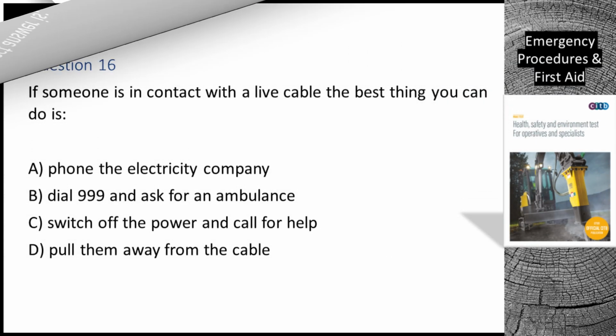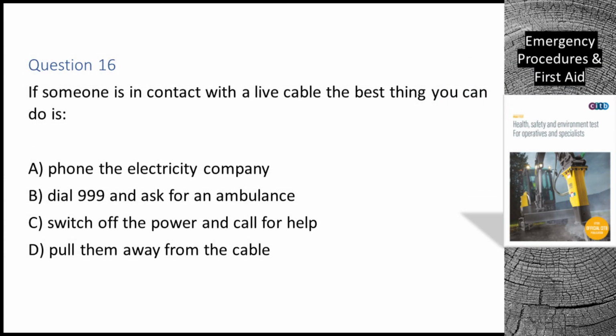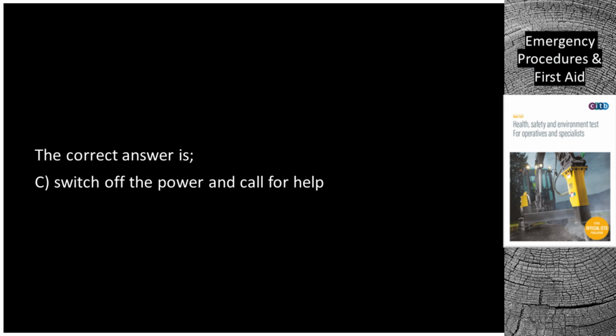Question 16. If someone is in contact with a live cable, the best thing you can do is A. Phone the electricity company. B. Dial 999 and ask for an ambulance. C. Switch off the power and call for help. D. Pull them away from the cable. The correct answer is C. Switch off the power and call for help.